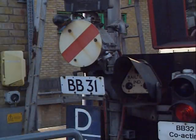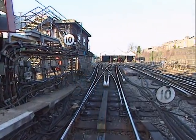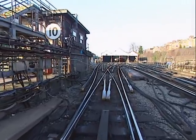D-train closing the doors by the porter buttons. Normally platform staff would do this for you. Signal Bravo Bravo 31 is a multi-spadded signal. Please take extra care here. When the signal clears, proceed onto 22 Road. The maximum speed here is 10 miles an hour.